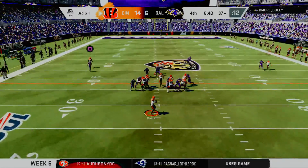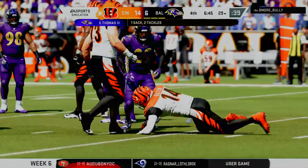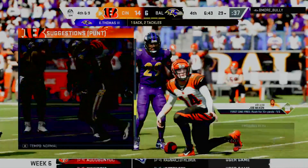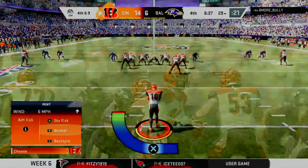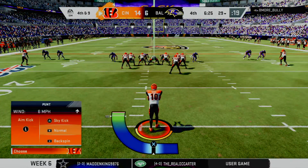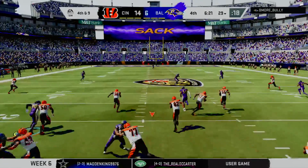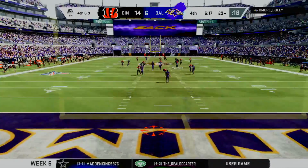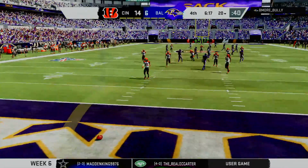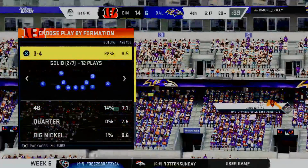Off the play fake to Mixon. This is Dalton. Blitz coming, and down he goes. It's a safety blitz and a sack for Earl Thomas. The amount of sacks that they've absorbed in this game is absolutely extraordinary. Let's just face it. This offensive line, flat out, cannot handle this pass rush. It's been demonstrated time and time again. And this one hits at the 3 and then bounds into the end zone for a touchback.